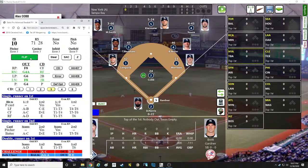Now we'll go to Michael Panetta. 84 will also be no adjustment. So good thing there.